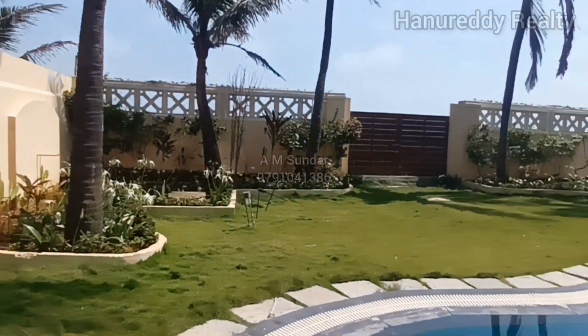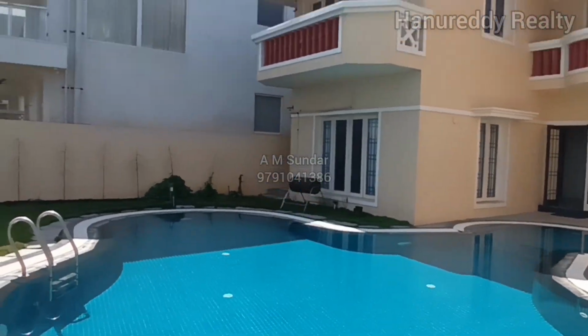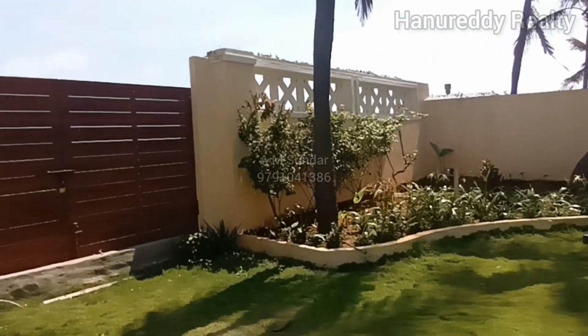It comes with three beautiful bedrooms, a living and a dining area, with a swimming pool and a wonderfully maintained garden.